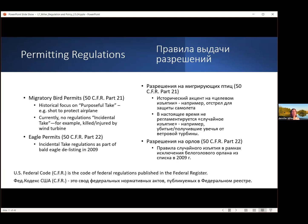This makes rulemaking for incidental take, something like wind energy development, complex for us because the law is so broad. There are still questions as to whether or not we have the legal authority, and if so, to what extent, to create those regulations. It's a different question than the Eagle Act, where at this point the public agrees that we have the authority to regulate wind energy and incidental take.